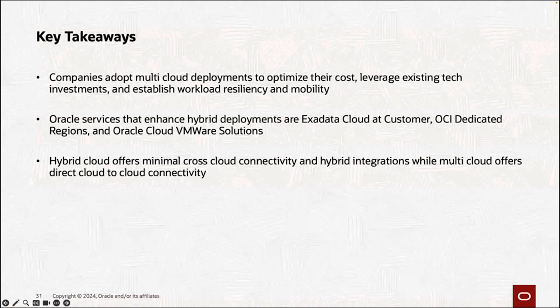So from today, a couple simple key takeaways, right? We've kind of beat this over the head during the presentation, but main thing, right? You're going to adopt multi-cloud to optimize your cost, leverage the best of each of your providers. That includes your on-premise deployments as well to help you get the most efficient, cost-effective, and performant version of your overall cloud deployment.